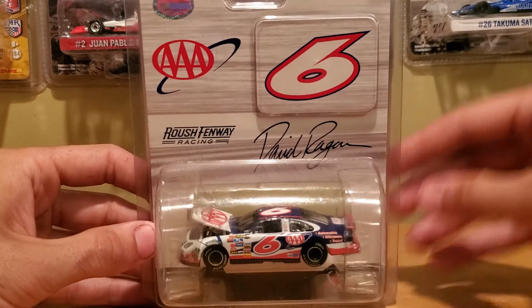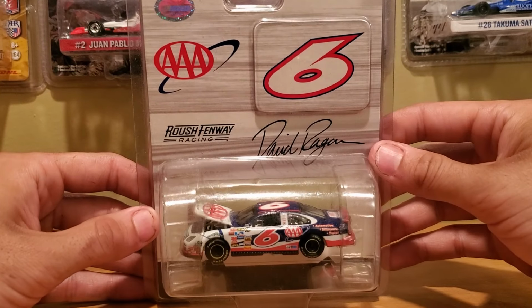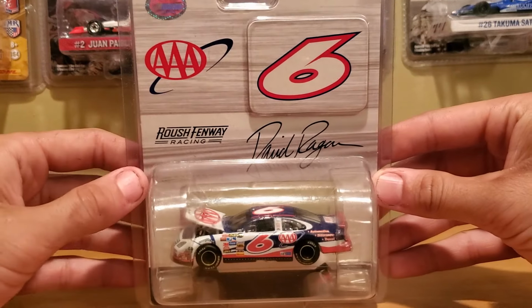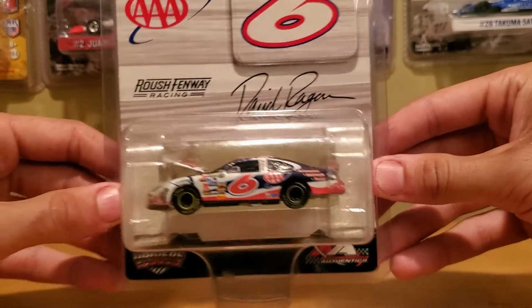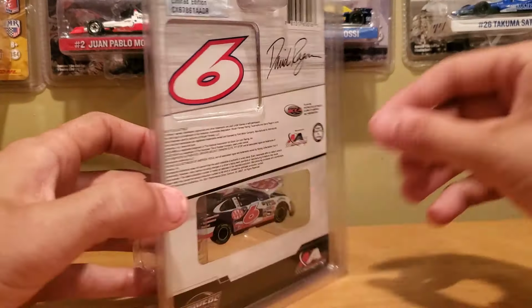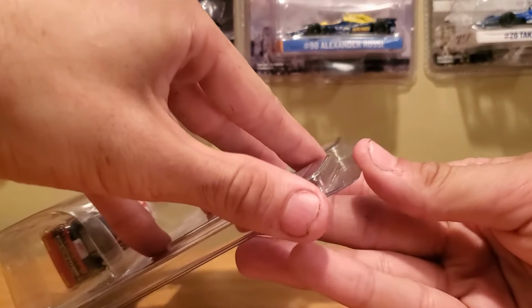This is a really cool car, and usually I don't go too specific on the packaging, but I really do like this packaging. It's very simple, and this is from the driver select line from Motorsports Authentics. That's who made the diecast back then, before Action and Lionel took over. Let's take a look. The best part about this is that this is a clamshell packaging. If you look right here, as I'm about to open this car up, it's resealable.